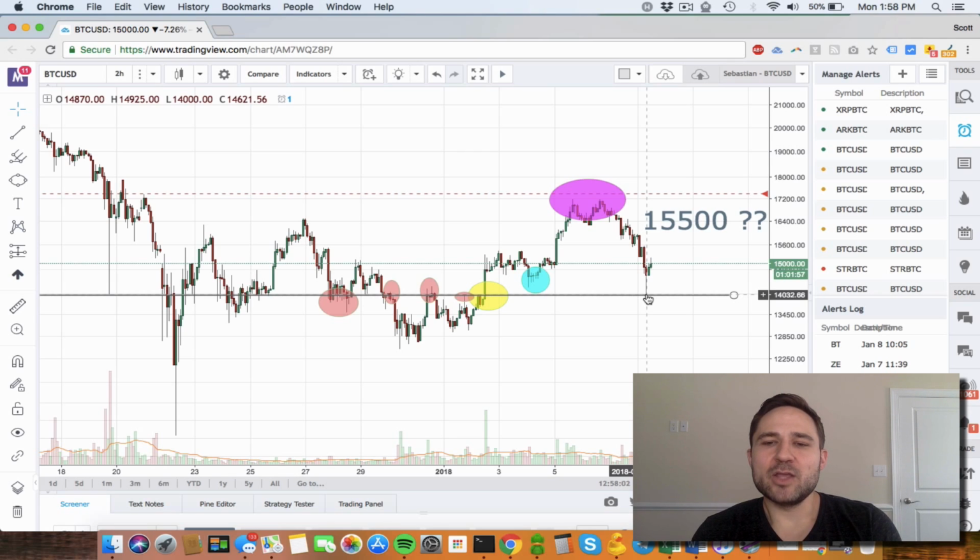So you need to always look at Bitcoin. If it's consolidating, then it's a good time for altcoins. If it's moving in one direction or the other, especially quick, sharp movements, that's a bad sign for altcoins. Now, that's a higher level view of what's going on with Bitcoin.